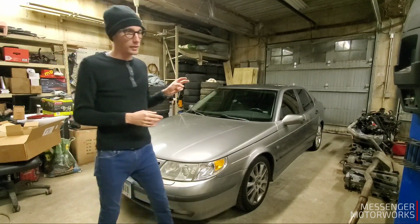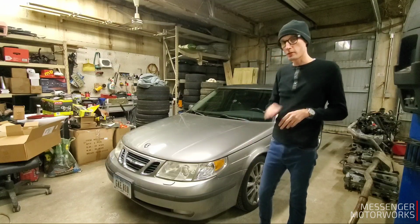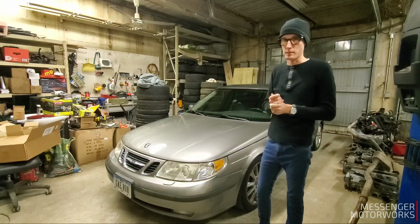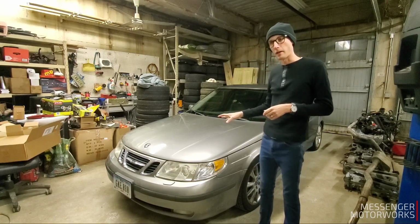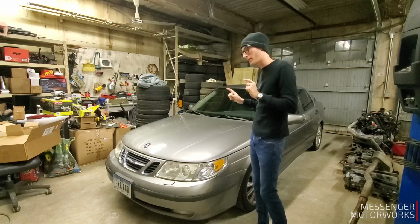I have the second lambda, or the downstream O2 sensor, just turned off in the tune, because why? I don't have to pass emissions here. I don't really care if it knows what's going on after the catalytic converter. As far as I'm concerned, the catalytic converter doesn't need to be there.